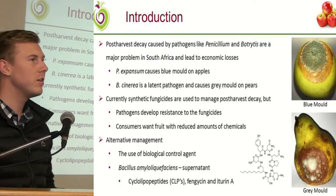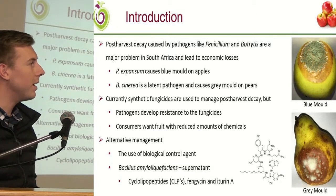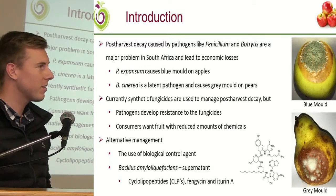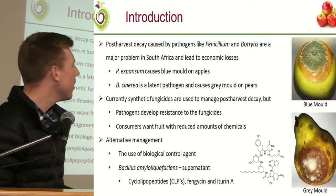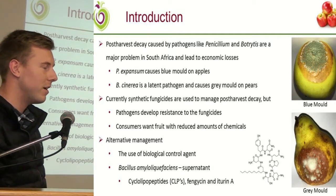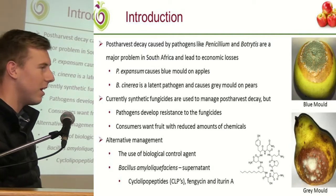Currently, the norm is to use synthetic chemicals or fungicides to treat these pathogens, but pathogens become resistant to fungicides and consumers want fruit with less chemicals on it. Therefore, as Dr. Pott mentioned, we have been exploring a biological control agent, Bacillus amyloliquefaciens, and we used the cyclolipopeptides, Fengycin and Iturin, as a control.